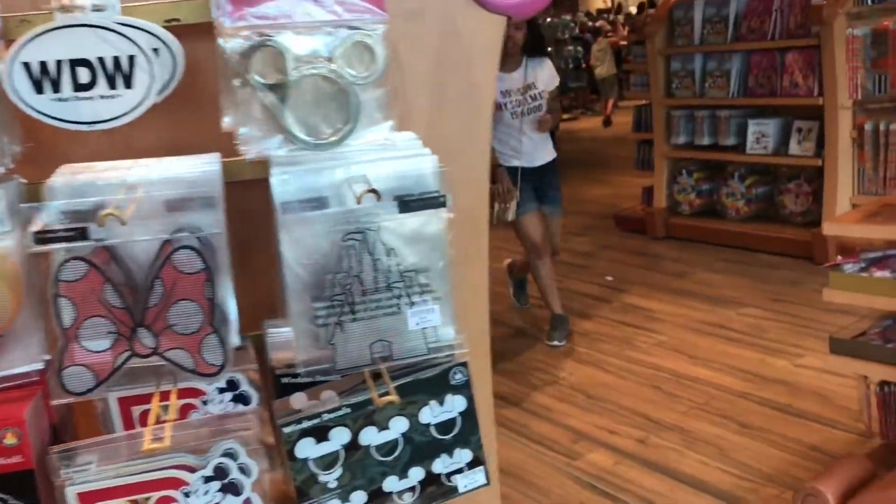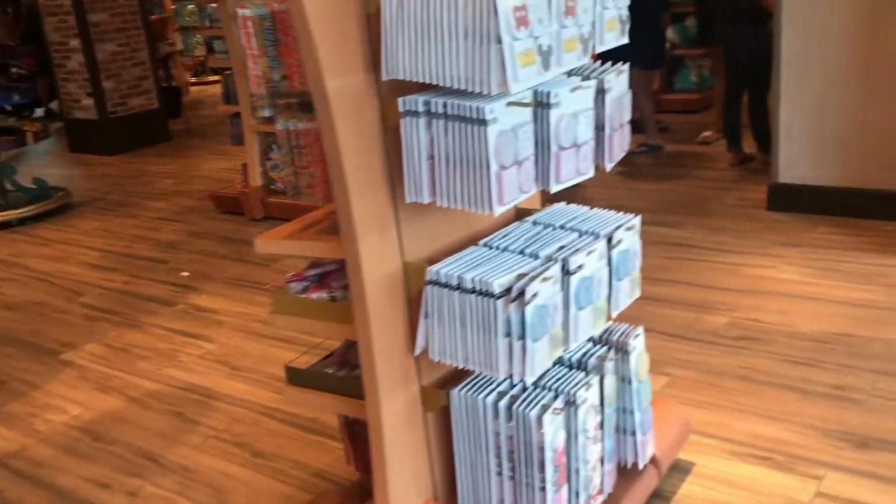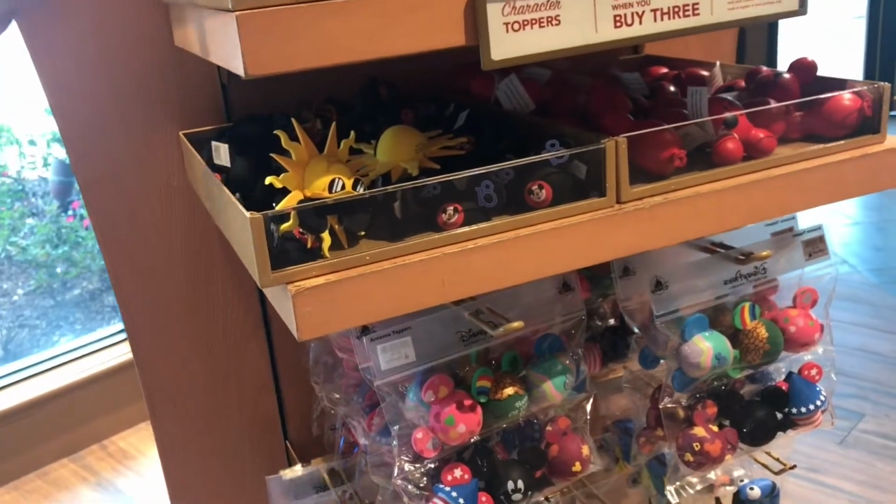But they have everyone. They have the little Pua from Moana, they've got Mickey and Minnie. I really wanted the Simba one from Lion King, and I almost got him, but I just couldn't pass it up. Like, I couldn't justify spending that much.